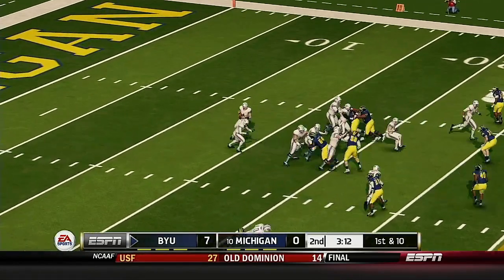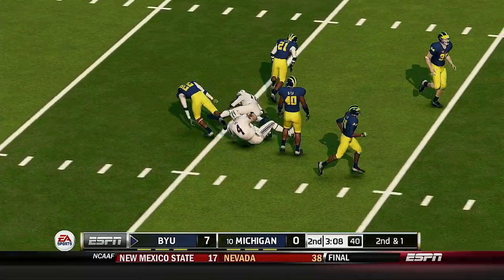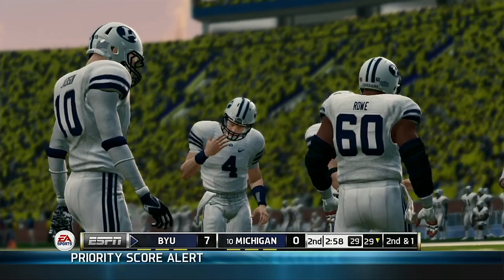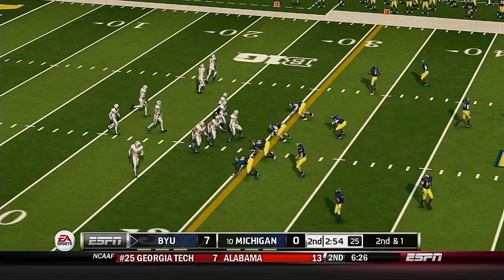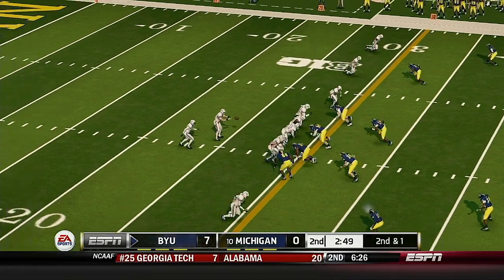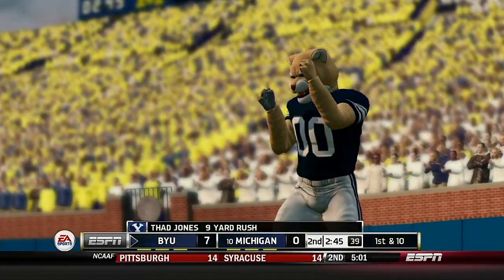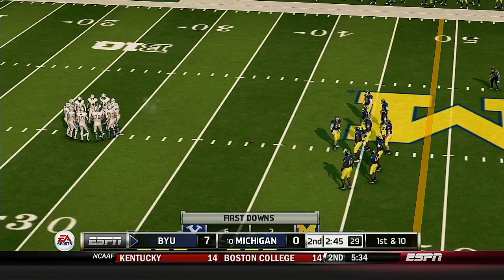Brigham Young is up by a touchdown. Quarterback's going to run it, and he's got room to work. Slides down to the ground. That brings up second and one. Short yardage situation here. Second down and one. Five wide. There he goes. He's taken down right around the 38-yard line. First down.